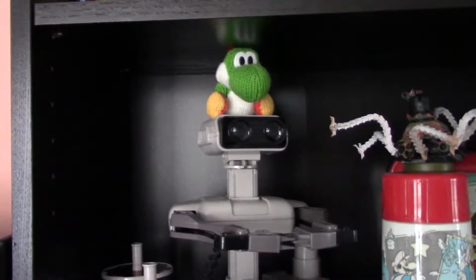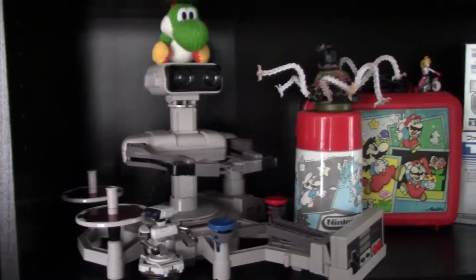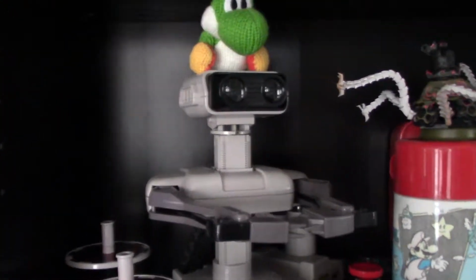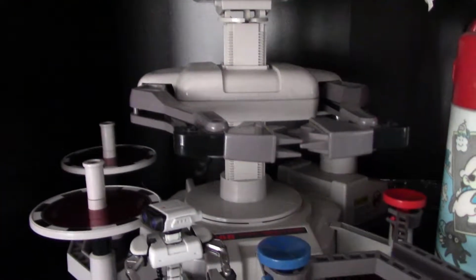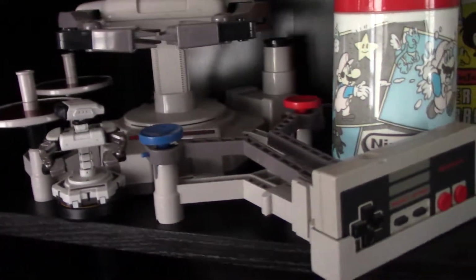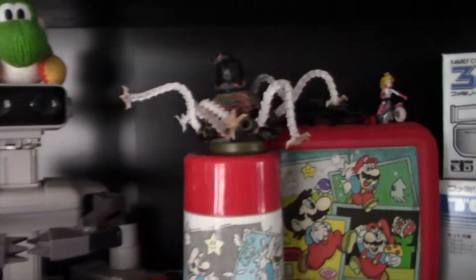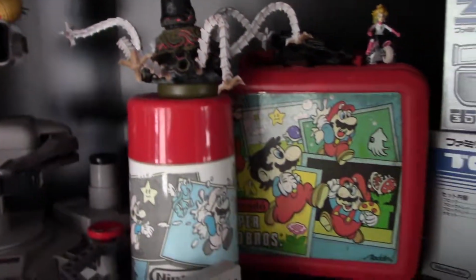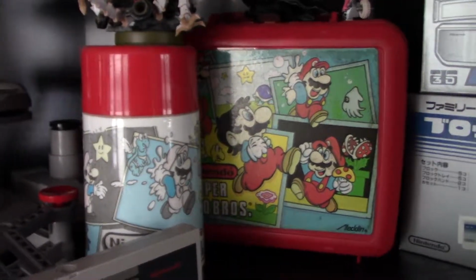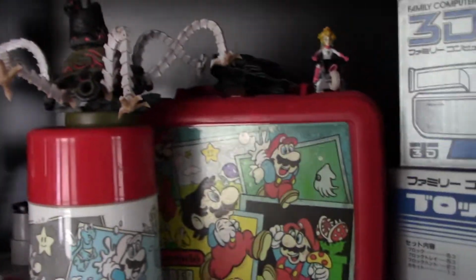And down here we have what the bookcase is really for, my collection that I like to stand out here. I have a R.O.B, which is a robotic operating buddy that came out in the early 80s. It's pretty cool. It's slow, it's loud, but it looks pretty cool on my shelf. I have a Guardian amiibo guarding my Super Mario lunchbox, which is mine from when I was a kid.